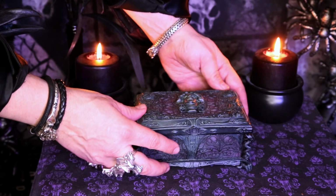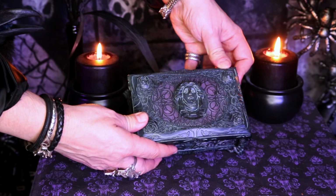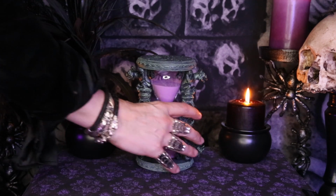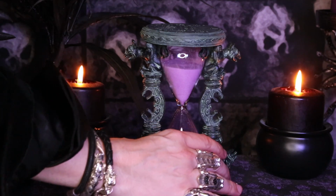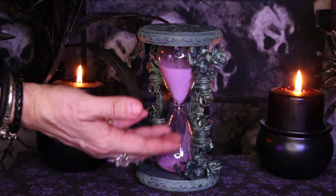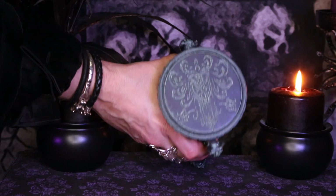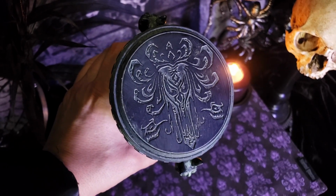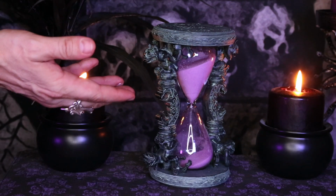It's just an extraordinary item and one of my favorite Haunted Mansion pieces. And before we run out of time, here's my Haunted Mansion hourglass. Just look at the sculpting on this thing. These gargoyles are absolutely spectacular. And on top, there's a carving of the Haunted Mansion wallpaper design. It is just an incredible, incredible piece, and I got it just in time.